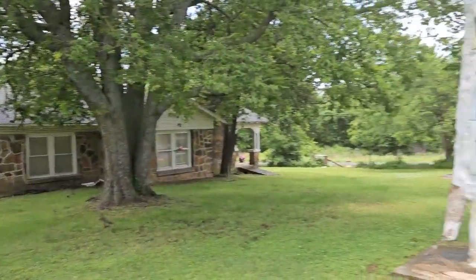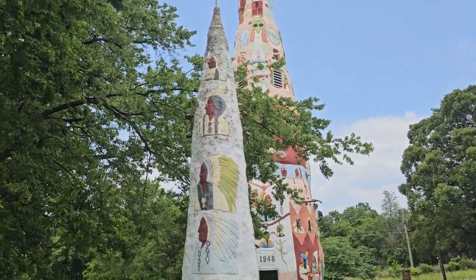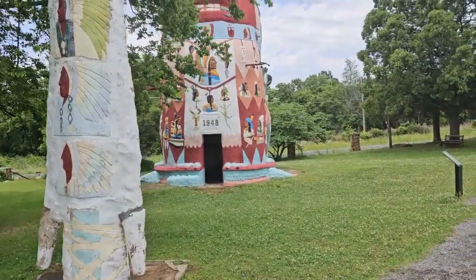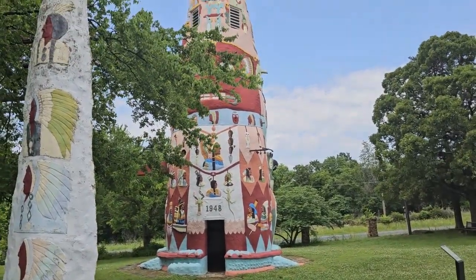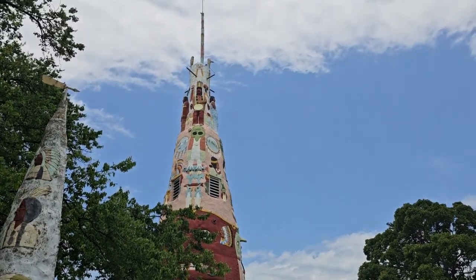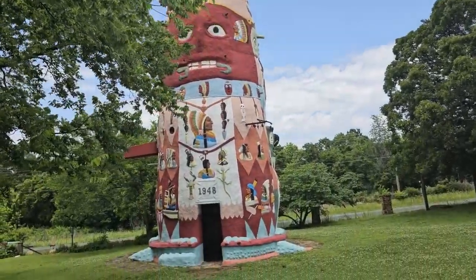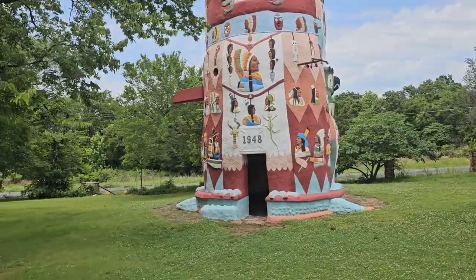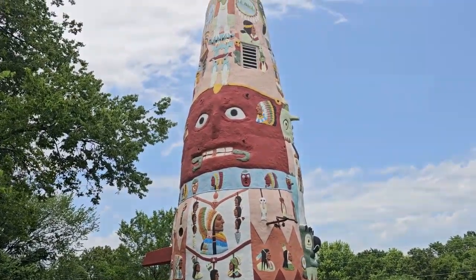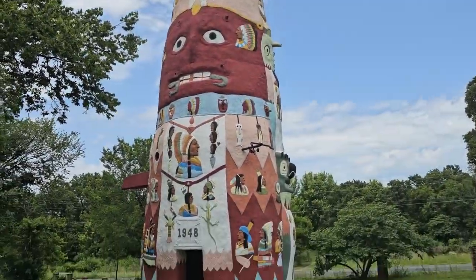In this totem park here, they used 128 tons of sand, cement, and gravel to make these. And this is the tallest totem pole in the world. It stands 90 feet tall. It's 54 feet wide. It's all handmade by this gentleman. Features like 9 different tribes. Homage to their homeland. Incredible.